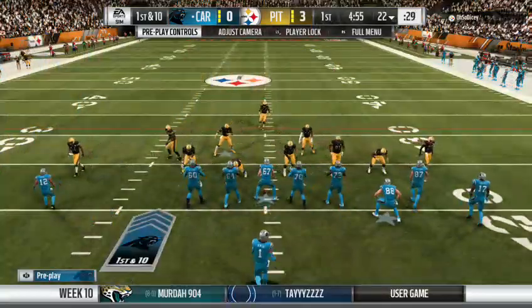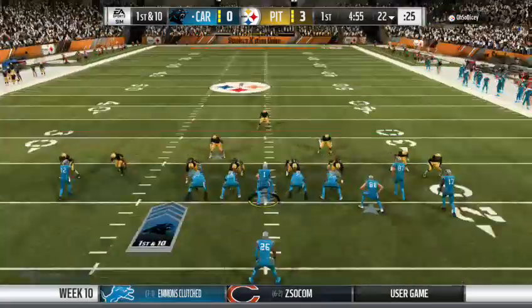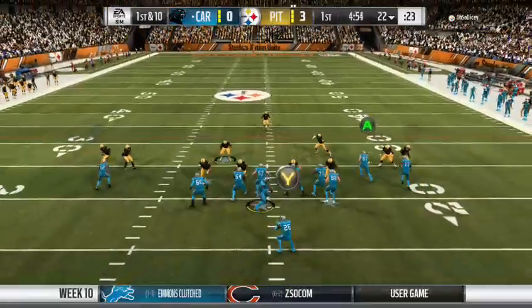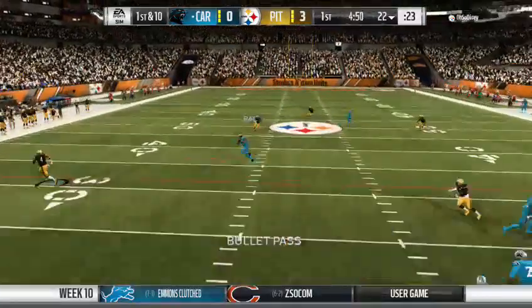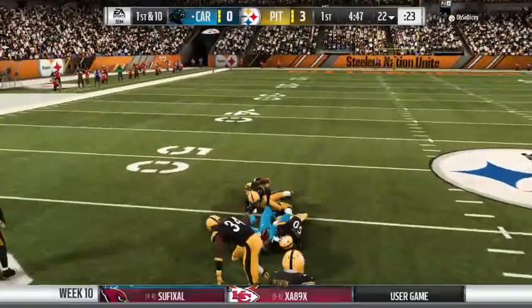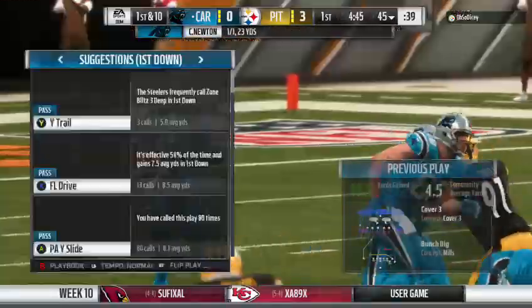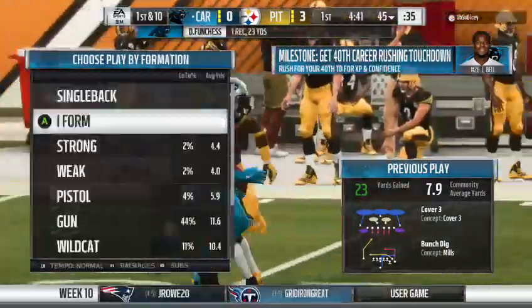Up now, 1st and 10 at their own 22. On 1st down, Newton. This one complete to Devin Funchess, and he's able to get this one up to the 45-yard line. 23 yards on the play.